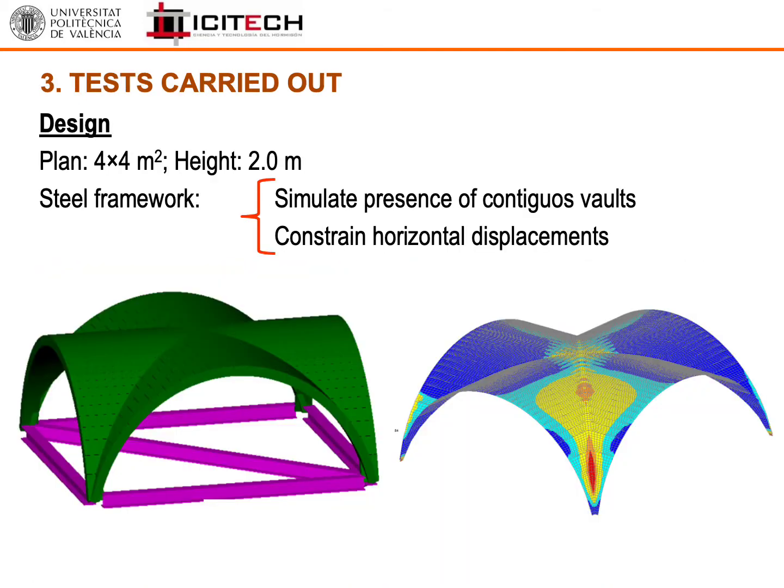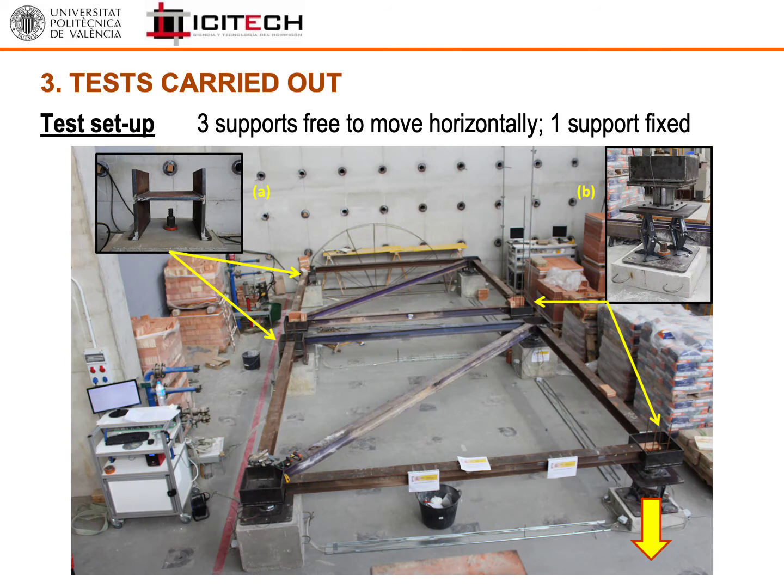So we designed a series of tests on 2 full-scale timbrel cross vaults made in the laboratory. The cross vault had a plan of 4 by 4 meters and a height of 2 meters. To simulate the presence of contiguous vaults and therefore constrain horizontal displacement, the 4 sides were braced with a steel framework on its base. The vaults and the tests were designed using preliminary finite element models. In the foundation steel formwork, 3 of the supports were free to move horizontally, and 1 was fixed. Then, support number 1 was the one where we imposed the vertical settlement.